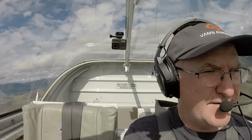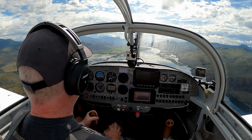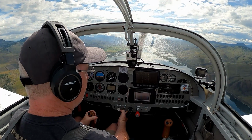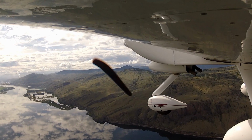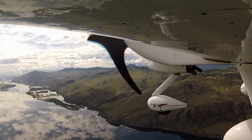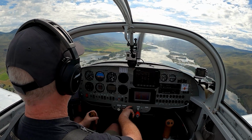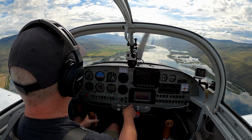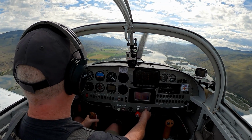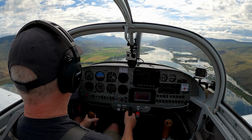4-mile final, grounding 150 knots in a plane that's going to touch down at about 50 to 55 knots. But if you chop the throttle, it will slow down in plenty of time. So we get below 100, 10 degrees. That'll help us drop. And we're going to land long anyway.